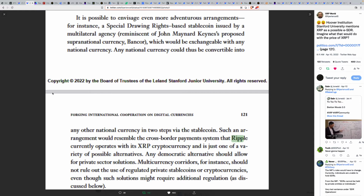You can smell it. This stuff wasn't coming out back in 2018, 2019 when there was talk and rumors about it. Now it's coming out. So we're getting ready, or they're getting ready to really unveil this, and it's going to happen this year.